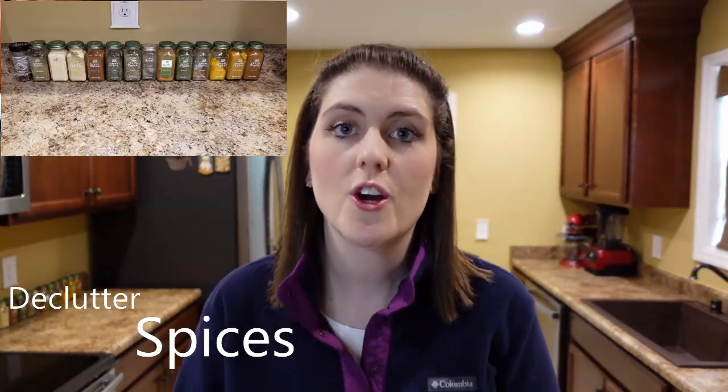The next one is old spices. Go through your spices, throw out the ones you're not going to use, that you didn't like, that are just old, you've had them for years. Get rid of those, make room in your spice cabinet.